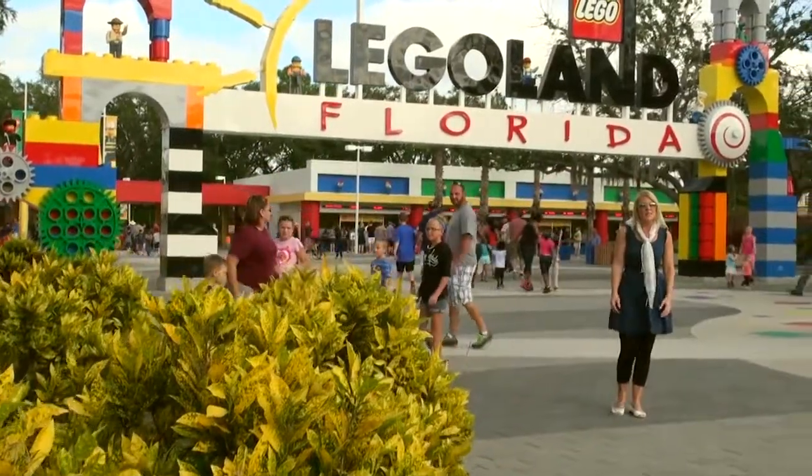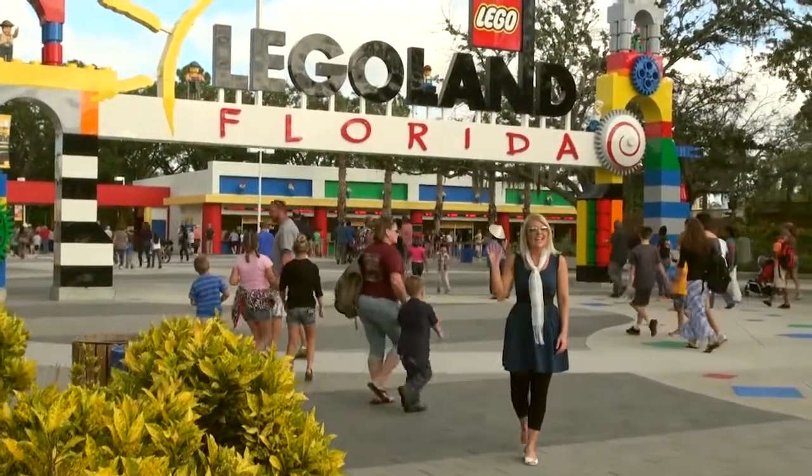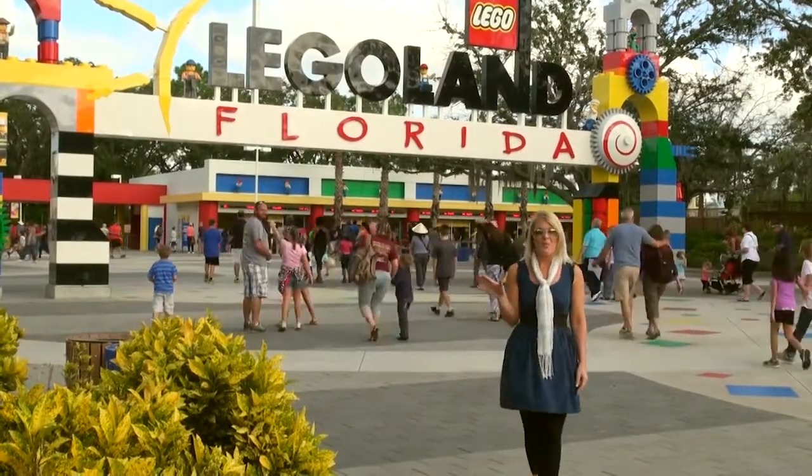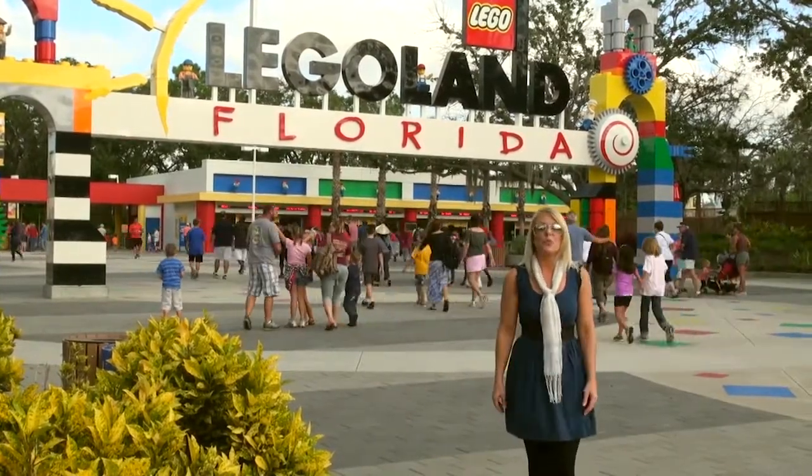Welcome to Central Florida's Polk. We're here to encounter Legoland. This theme park has been built from the ground up, brick by brick, and is located in Winter Haven, right outside of Tampa and Orlando. Let's go see what all the buzz is about.